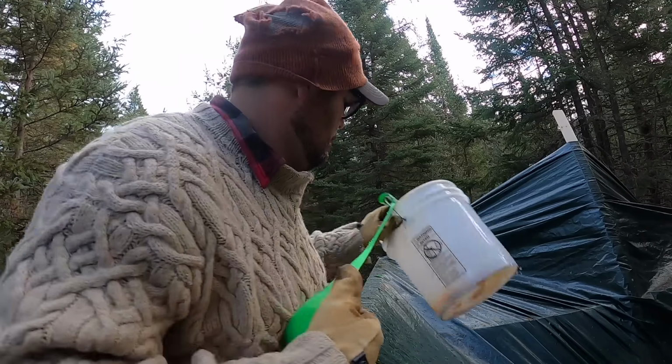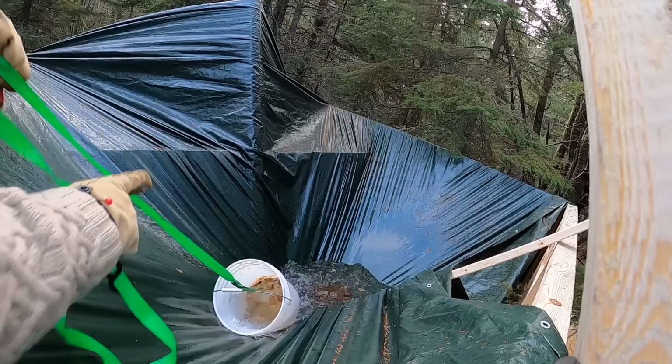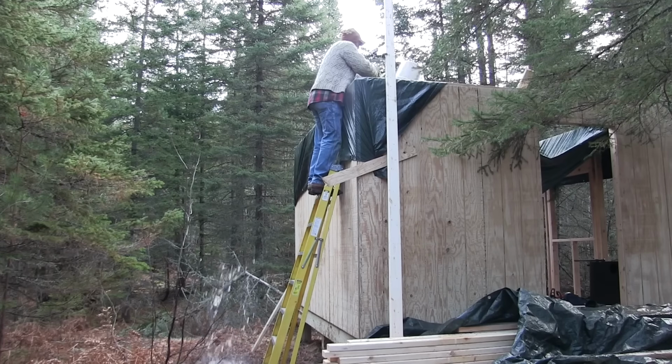So what I came up with was a ladder, a ratchet strap, and a 5-gallon bucket, and I have to say, it's working pretty good. I should have this thing empty pretty soon, and there's really no other way to get at it than from above. You couldn't dare cut that tarp from underneath. It's liable to just explode.